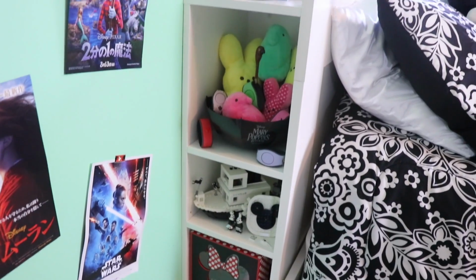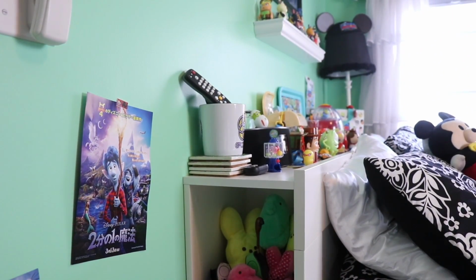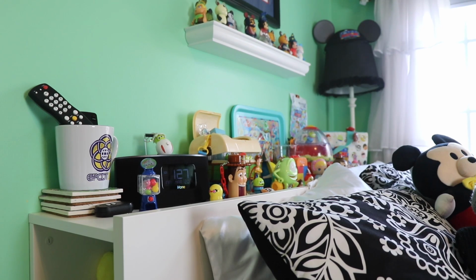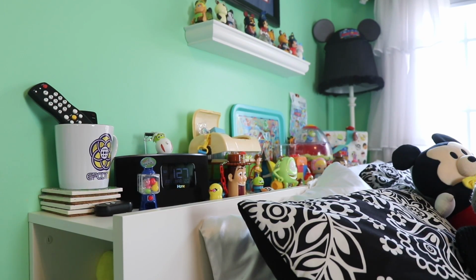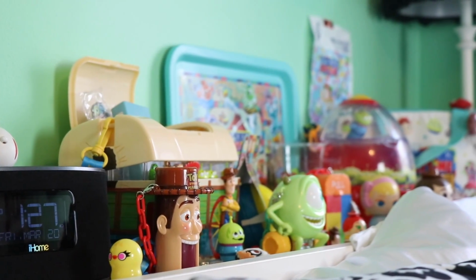Moving away from all of those shelves, we move up to my bigger display here on top of my bed. This is my Pixar Playtime display from the Tokyo Disney Resort. This event is currently happening, so I figured I would help to celebrate that.